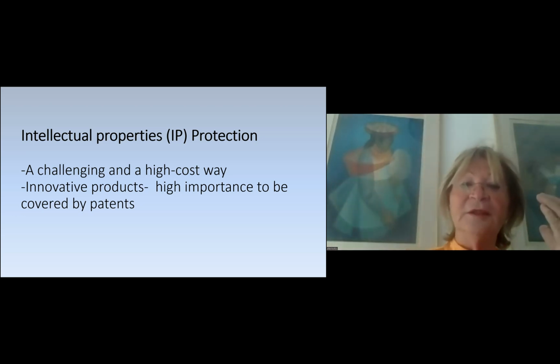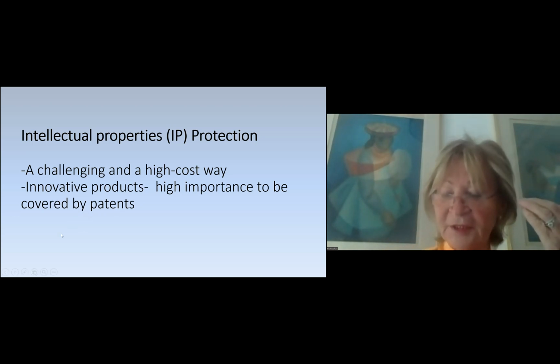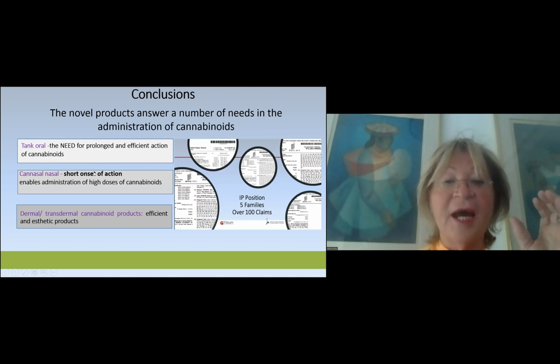And I recommend to see how you can really go, and if it's an innovative step, how you can cover it and have patent applications for these technologies. Now we do this for each of them, and our novel products are answering needs. The tank oral is answering the need for prolonged and efficient action. The Canasal, short onset of action. And the dermal, transdermal, they are efficient and aesthetic.